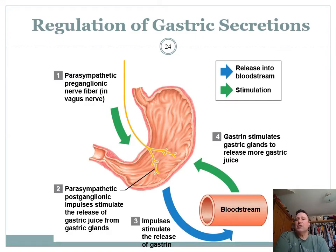So gastric secretions. First of all, you should know, if I ask you, would it be the sympathetic or parasympathetic nervous system that's going to cause more gastric juices to be excreted? Parasympathetic or sympathetic? What do you think?